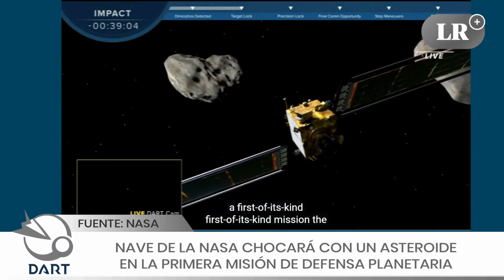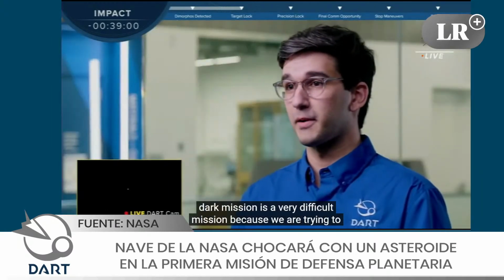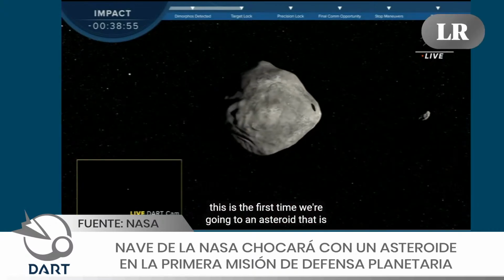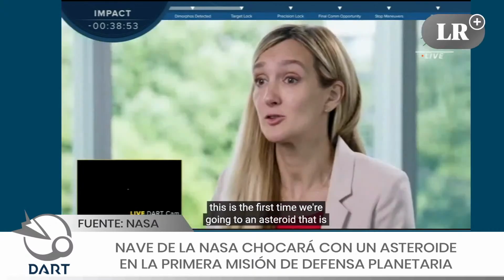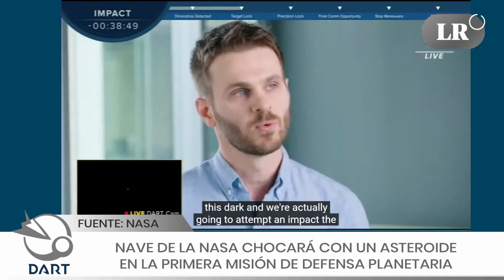The DART mission is a very difficult mission because we are trying to do something that hasn't been done before. This is the first time we're going to an asteroid that is this small, this dark, and we're actually going to attempt an impact. The DART mission is really something that the whole world can get behind.